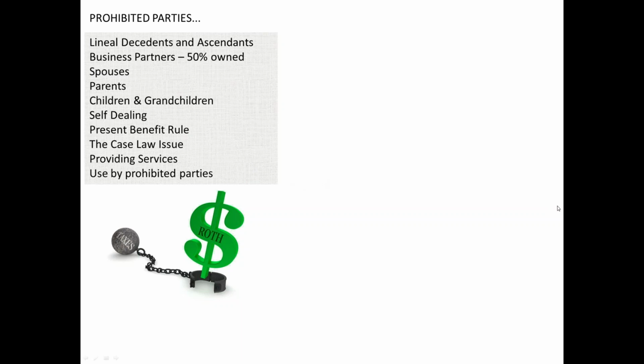So you also cannot provide services. You can't go manage and be the property manager and lease out your own property that is owned by your IRA. You can't go do a renovation on your own IRA property. There's a lot of different things involved here that I think are important to pay attention to. You can't have it used by different prohibited parties.